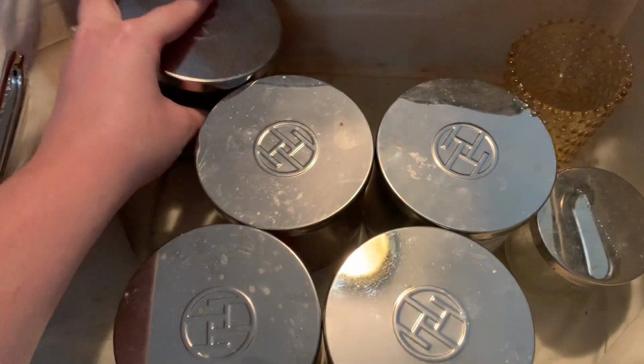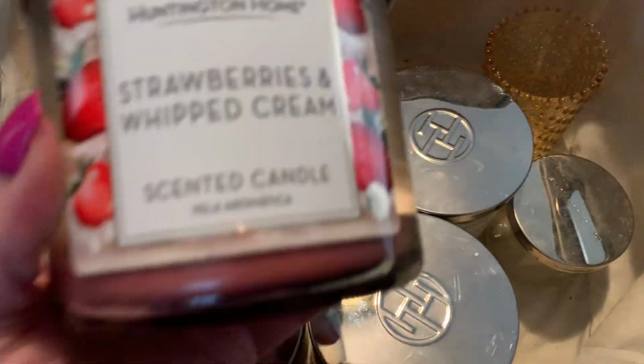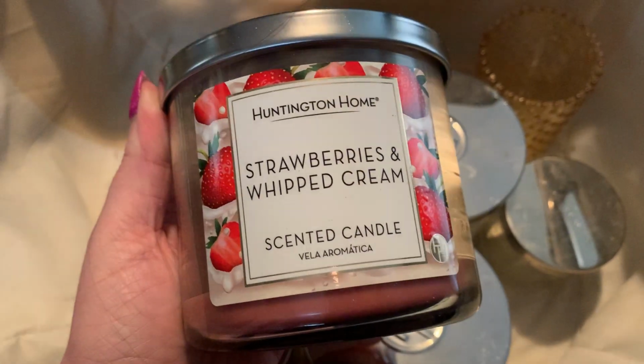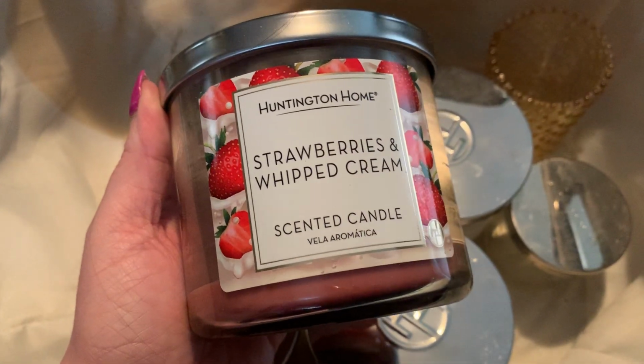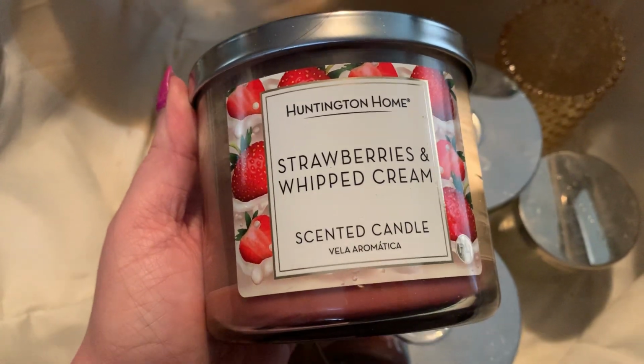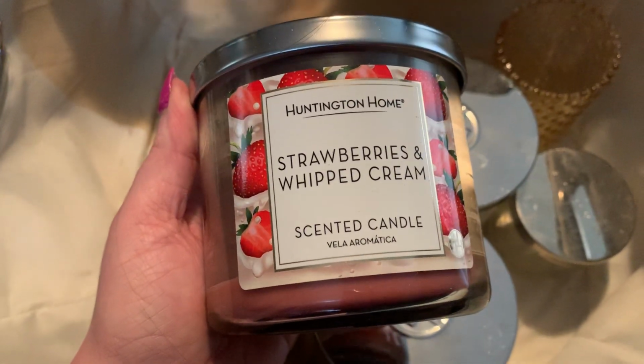So let's go ahead and grab a Huntington Home candle here. And this is Huntington Home Strawberries and Whipped Cream. And she was phenomenal. She was amazing. She was super strong. I could smell her lingering from my dining room into my living room.